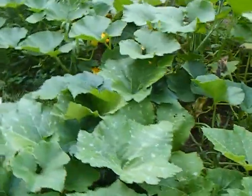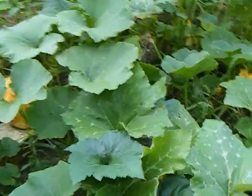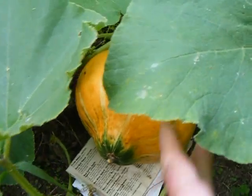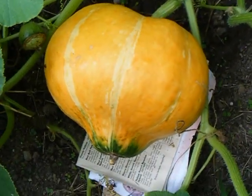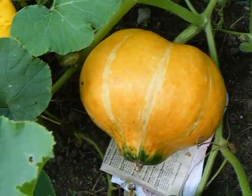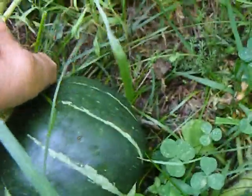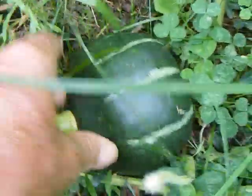Okay, and more squash here. It's on all four corners and is just allowed to radiate out. I saved my own seeds, so what it is I couldn't say for sure. I was hoping for a blue Hubbard. I really like the buttercup, but it is just not productive. It set a ton of fruit, but very few developed.